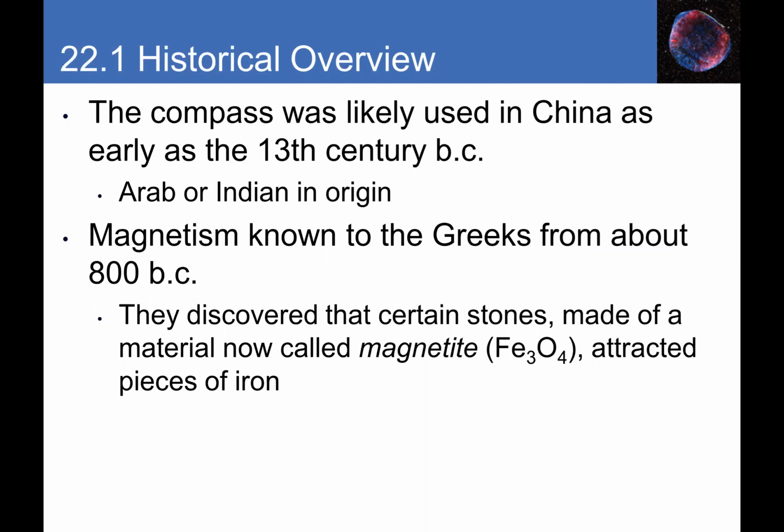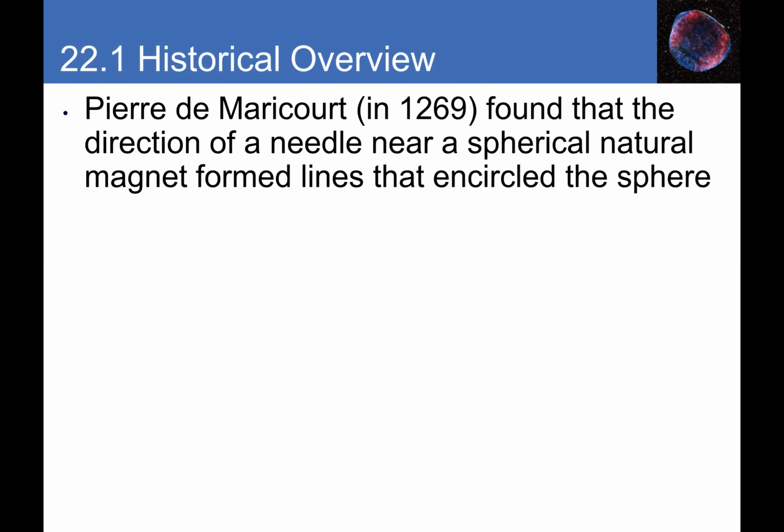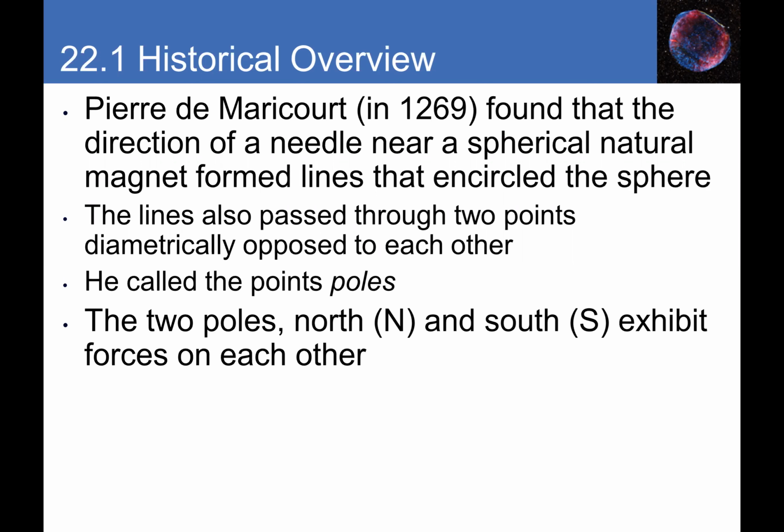They were basically able to see the effect, but really did not understand much of it until maybe the Middle Ages, where we have Pierre de Maricourt, who found that the direction of a needle near a spherical natural magnet formed lines that encircled the sphere. Those lines pass through two points diametrically opposed to each other, and he called those poles. That means he discovered that a magnetic object has two sides, one north and the other south, so he called those poles. So right now we have the north pole and south pole, which is basically similar to positive and negative charges in an electric dipole.